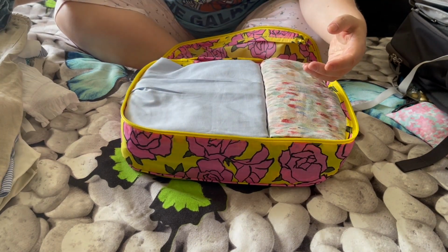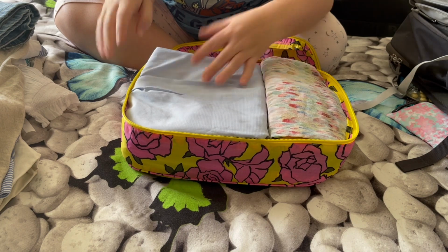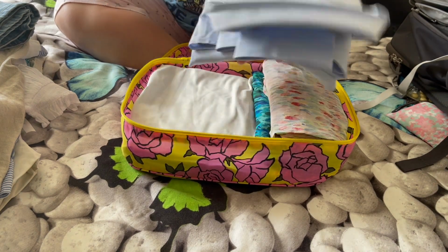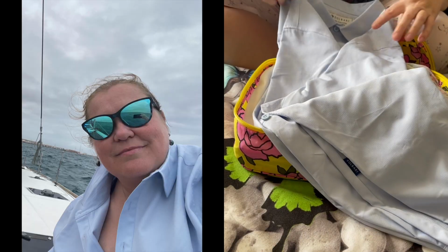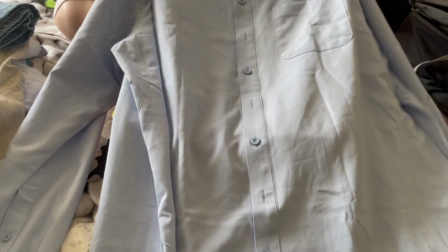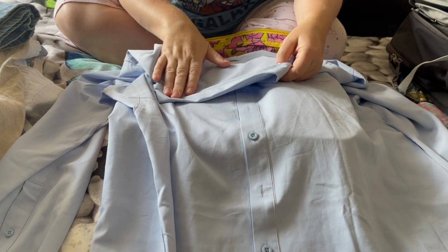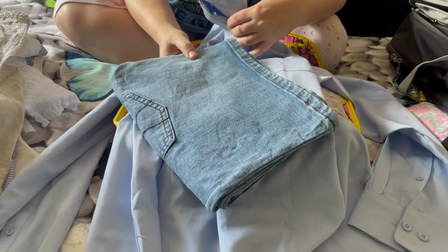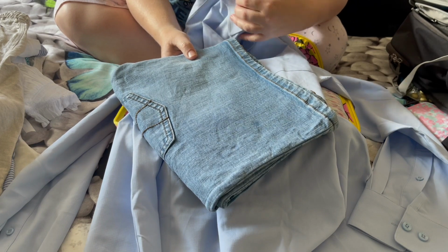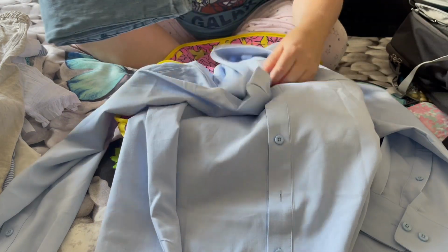So I had one, two, three, I had four pairs of shorts, and these are my tops. This is one of the shirts that could double as a cover-up. It's a Solibari men's shirt actually, but it's a UV protective shirt. It's quick dry as well, so I've used this on the boat day. I use this and these over my swimsuit, so whenever we were on the boat I just took this off and just had this as a cover-up, and it was perfect.